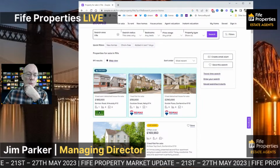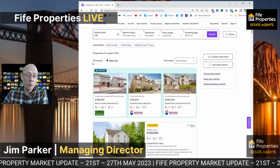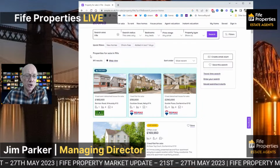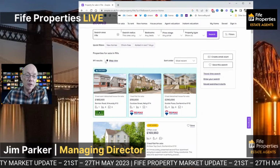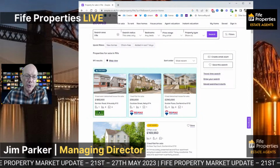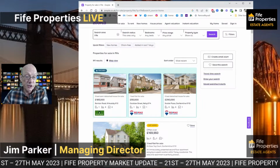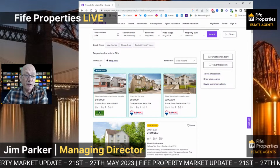911 properties for sale. Now that's actually still really, really good in comparison to what it was pre-pandemic. Pre-pandemic, it was sitting at about 1,100 to 1,200 properties throughout Fife up for sale. So it still shows you there's a restriction in supply, which is why, despite the fact that interest rates are going up and base rates are going up, mortgages are still affordable, by the way, because you still get a 5-year fixed rate deal just under 5%.